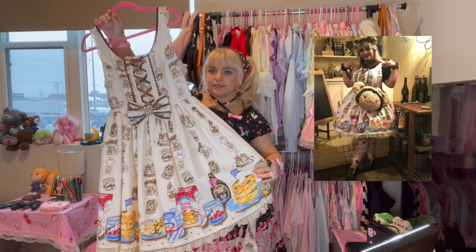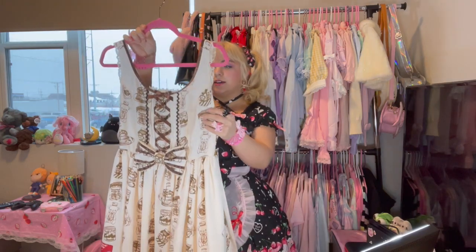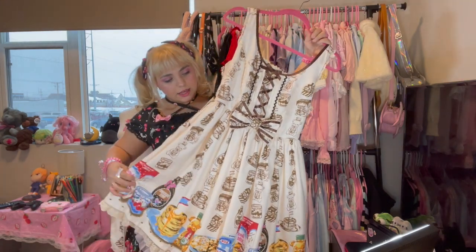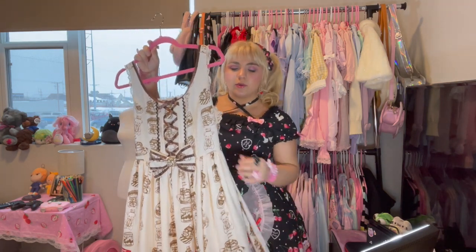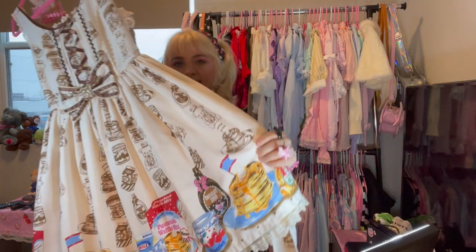This next dress is the Honey Cake MTO in ivory. This is my boyfriend's favorite print, and I wore this one a lot this year. I think this is my most worn dress of the year because I find it very easy to coordinate. I also have this print in pink, and I used to have it in yellow, but I just sold it to a friend of mine because I wanted to get the yellow cafe set. I did not win the lottery, but I hope I can find it secondhand later. So this is Honey Cake in ivory.